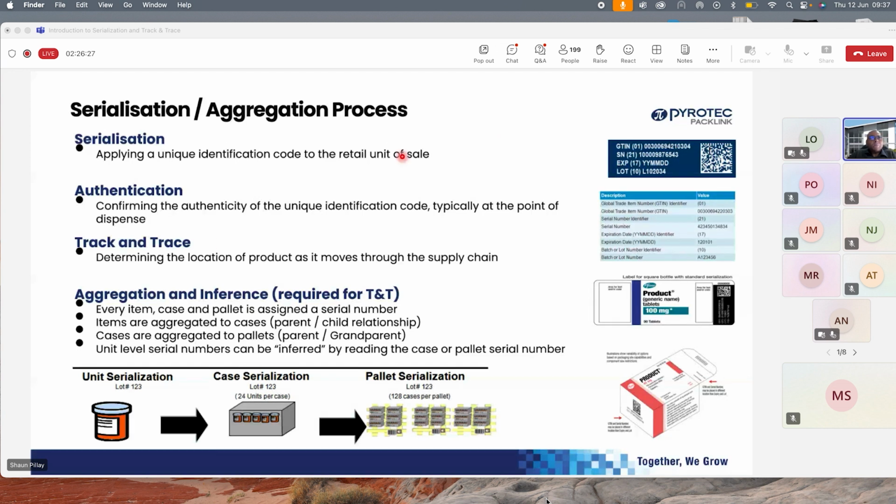So I want to touch a bit on serialization. Meryl went through this, but I'll focus on the hardware and the data around these units. So serialization, applying a unique identifier on the retail unit of sale, conforming to your GS1 standards. Authentication, confirming the authenticity of the product or the unique identification code. We will go through that in later slides. And track and trace is determining the location of the product as it moves through our supply chain.